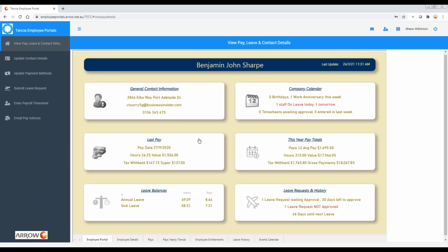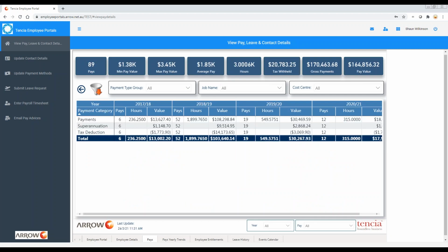Of course, they're probably going to be more interested in pay information or entitlements, and that's where this next section comes from. So the last pay figures, you can see a date there and a value. If you wanted to drill down more into that, you can select that area and jump over to the pays page. From the pays page, it essentially looks like a detailed pay advice for the employee, so they can get to the very lowest level of information they need.